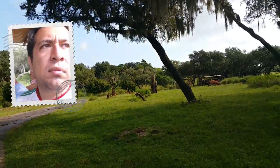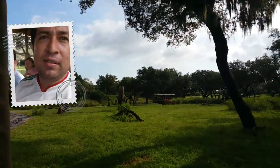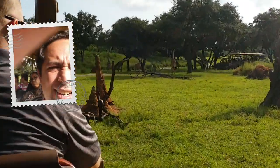¡Qué bonito! Sí, hay una jirafa bebé ahí. Ah, yeah, there are some babies over there. Now, baby giraffes are reported around 6 feet tall. So I'd say those are around 3 or 4 months old.